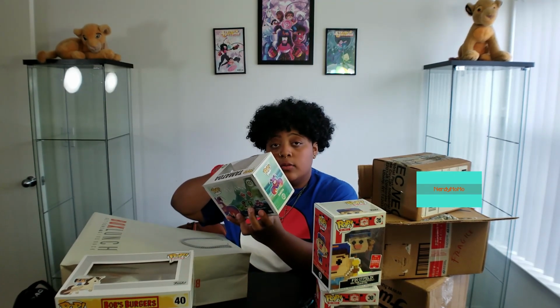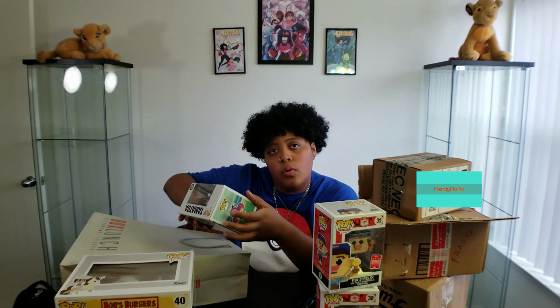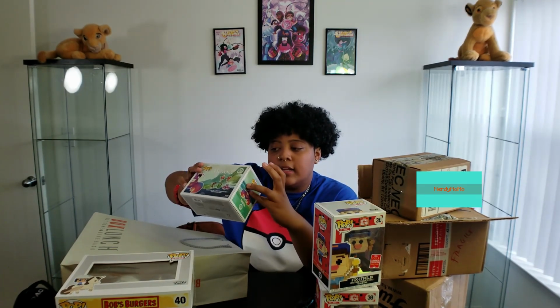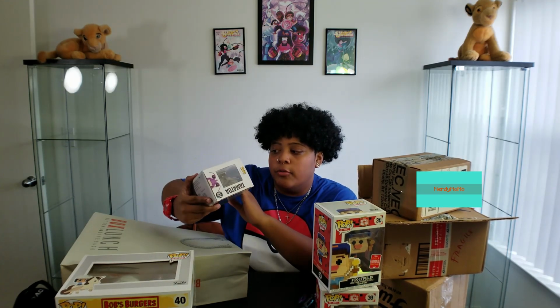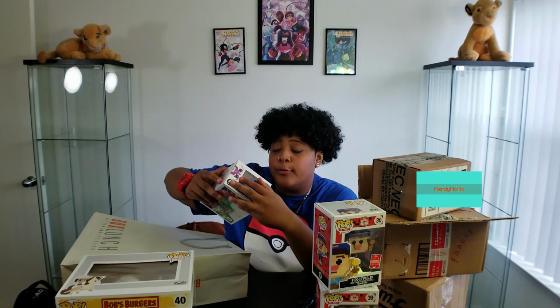He's pretty easily found in different places, so I figured I would wait. But then when I realized this one was coming out for SDCC, I was like, ooh, I should get that. Because I heard that the glow was going to be amazing. It looks really cool. I loved the scene in the movie. I loved him singing about how shiny he was. And the results are in, and the glow, phenomenal.